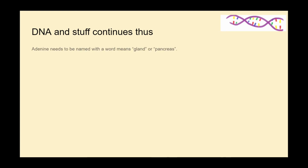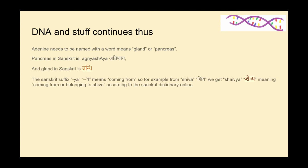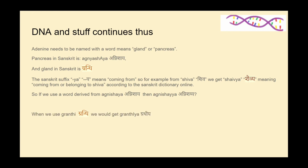Let's calque a word for adenine. So we need a word that means gland or pancreas. Pancreas in Sanskrit is Agnishaya, and gland in Sanskrit is Granthi. The suffix ya means coming from. For example, Shiva, and we get Shaivya, meaning coming from or belonging to Shiva, according to the Sanskrit dictionary online. If we use a word derived from Agnishaya, we would get Agnishayaya, which is a bit of a mouthful. When we use granthi, we would get grantiya. And frankly, the last one is better. So adenine will be grantiya.